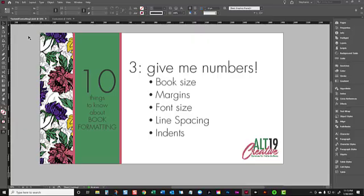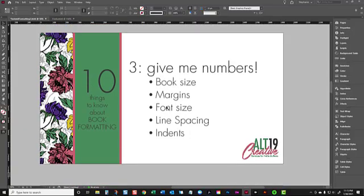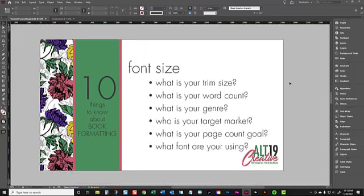I'm going to show you an InDesign template and show you each one of these and how it is set up. The one thing that we're not going to spend a lot of detail on is the font size, because that really depends on several different things. So what font size should you pick? Well, honestly, that is a loaded question because there's a lot of factors to consider when choosing what your font size needs to be. The first one is, what is your trim size?